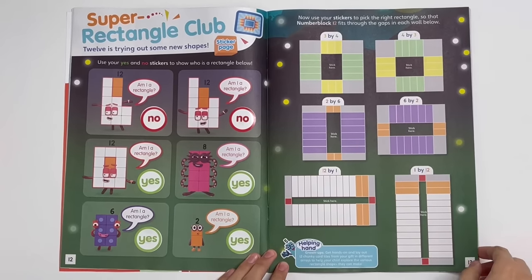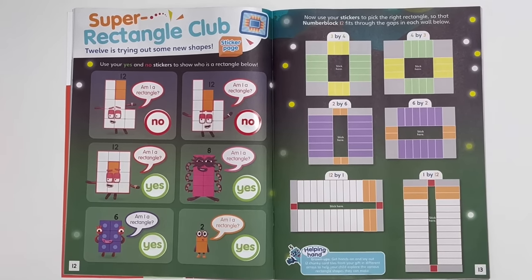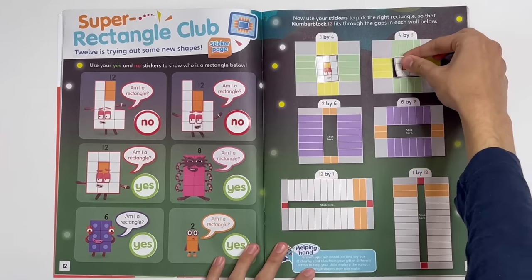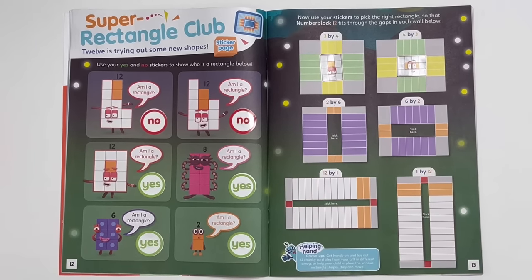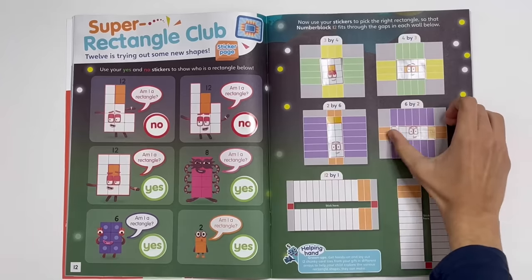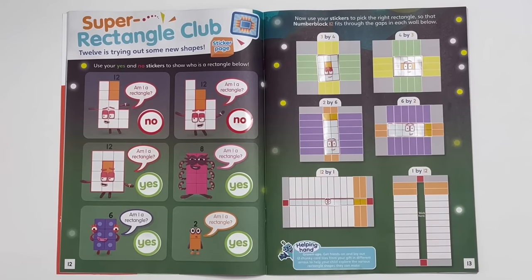Now use your stickers to pick the right rectangle so that number block 12 fits through the gaps in each wall below. 3 by 4. This is her favourite shape she likes to be. 4 by 3. Two by six. 6 by 2. 12 by 1. 1 by 12.